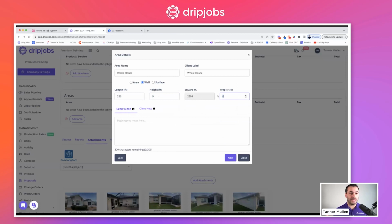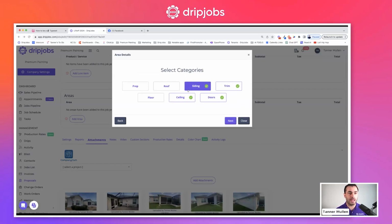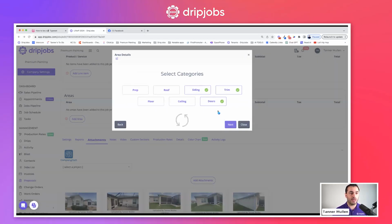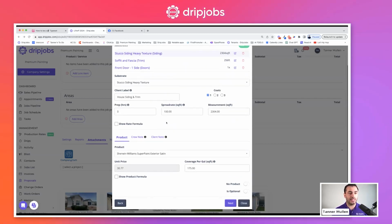Now here, we indicate prep hours. We'll put 4 prep hours. For us, that's caulking, taping, putting plastic, and so on and so forth. But we're going to blitz through this real quick, guys. We're going to do siding, trim, and doors, and we're going to have an accurate price here in just a second. So here we have our stucco siding, our house siding and trim.